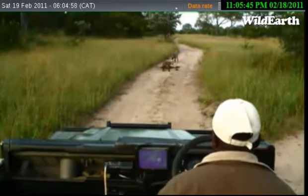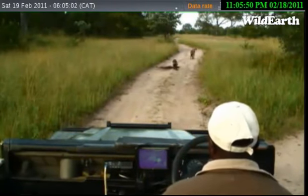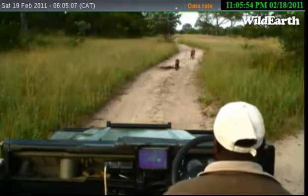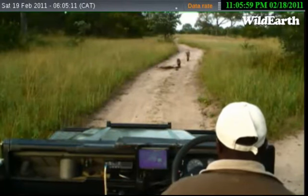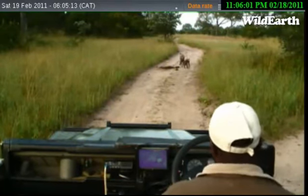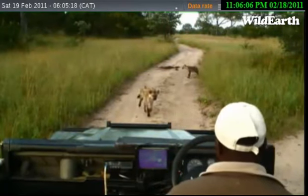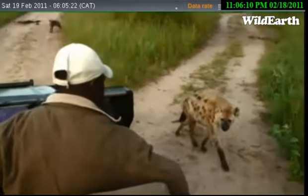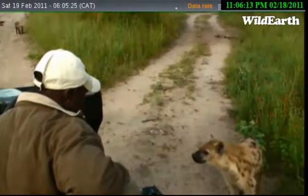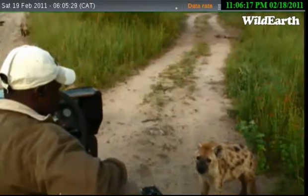They're playing around the fresh elephant dung. We often see the hyenas and the other predators, like lions and leopards, running around in the elephant dung and sometimes rhino dung or buffalo dung, just to kill their own smell to confuse the prey species.